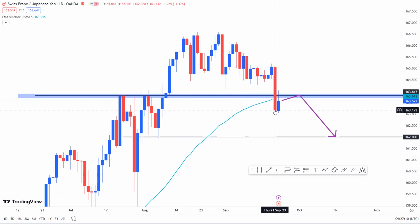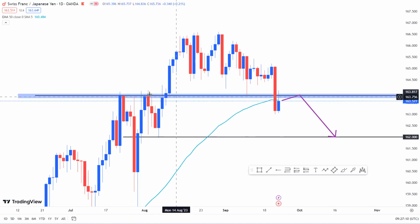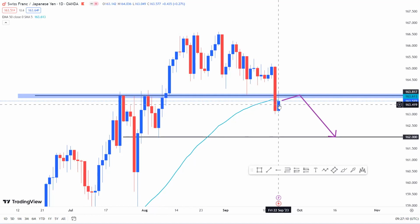We are doing the very same thing again. So every one of the things that played out previously on five occasions when we tested this level is what we're very much still looking to see repeat itself again. Now you have to understand the market is based on repetition.